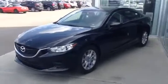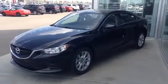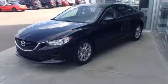This one's 184 horsepower, 2.5 liter 4-cylinder engine, 6-speed manual transmission. You get 9.5 liters per 100 kilometers in the city, 6.4 on the highway, 17-inch alloy wheels.